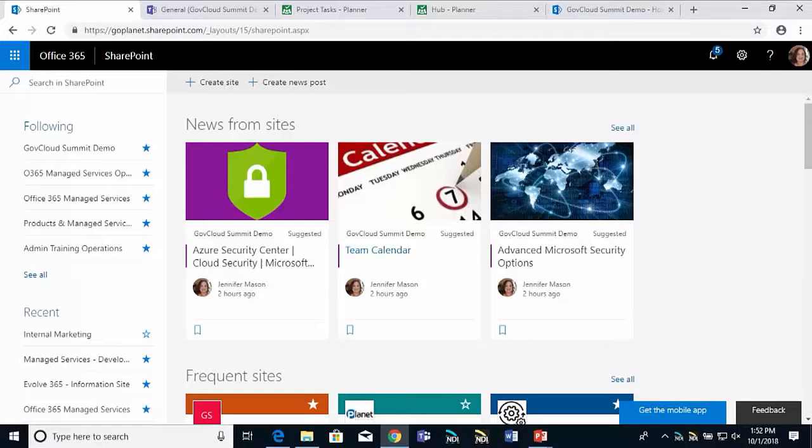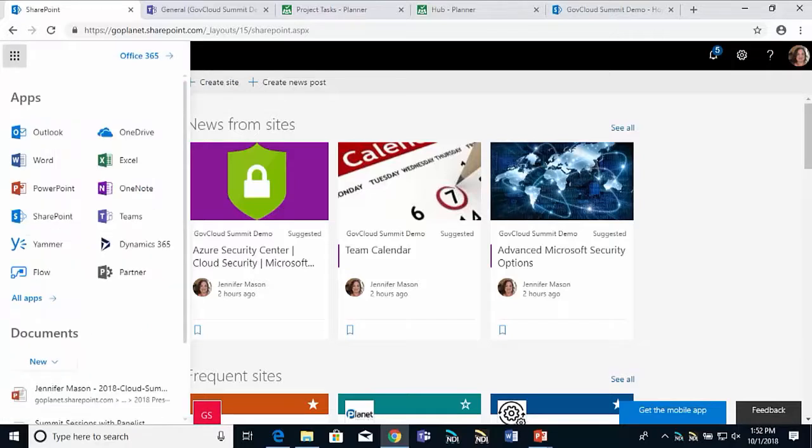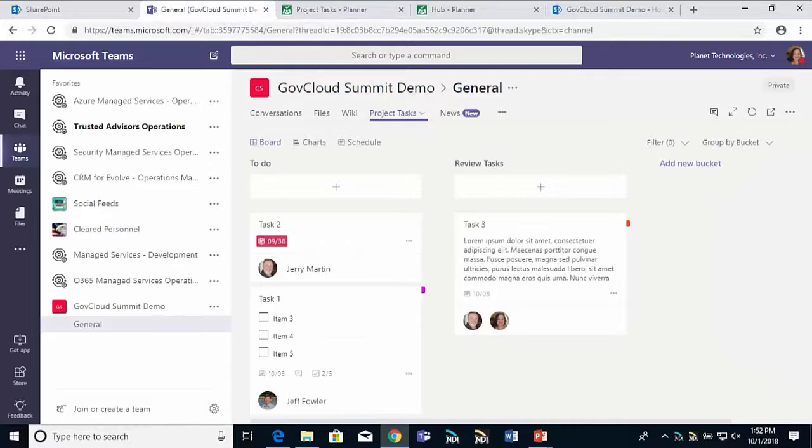You're going to see a summary of some of the news that we have. These are all the news articles that have been shared with me across the organization rolling up here. I can use the waffle and go to my different applications. I have some of them already opened inside of different tabs. So I'm going to start out and go into Teams.